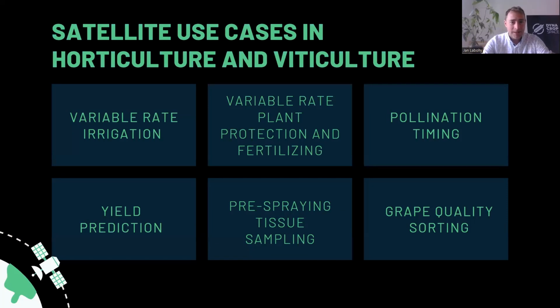And if we look directly at horticulture and viticulture, what are the main use cases? How are space data and satellite data used? The first one we've already mentioned in the previous series is the variable rate irrigation. So creating a specific irrigation based on the needs of the plants. Then it's variable rate plant protection and fertilizing. This is not done so much based on satellite data only. It's more done in cooperation with the drones or with the sensors directly on the machinery.